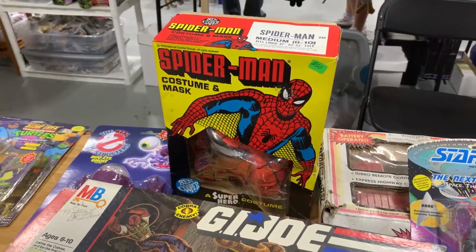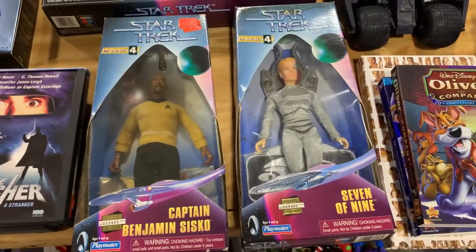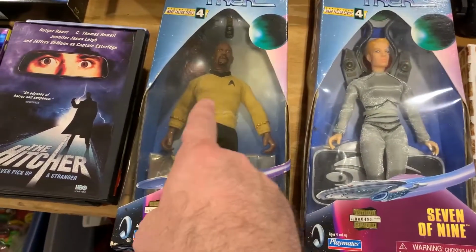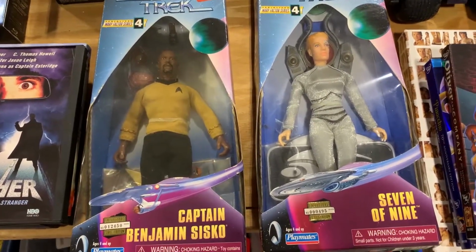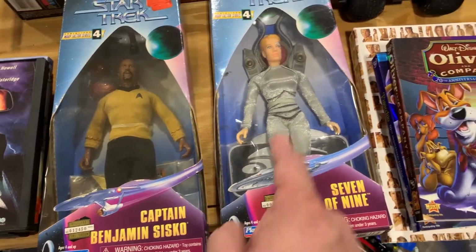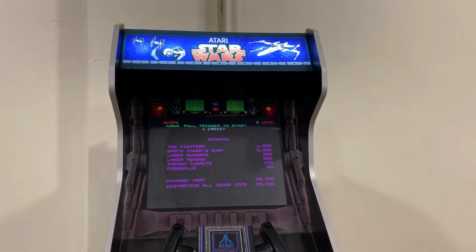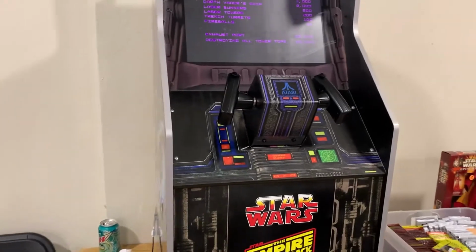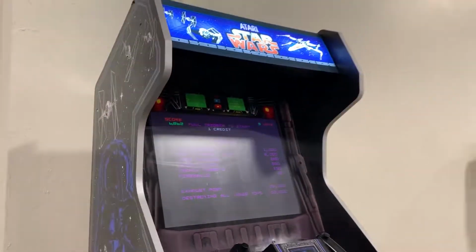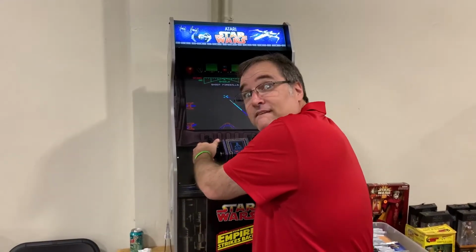Here's a Spider-Man costume. And Benjamin Sisko in the original costume. This would be from the Tribbles episode of Deep Space Nine. And 7 of 9. And here's the Star Wars arcade 1-up units. Been meaning to get one of these, but they're always so expensive. Oh, Greg's playing Star Wars.